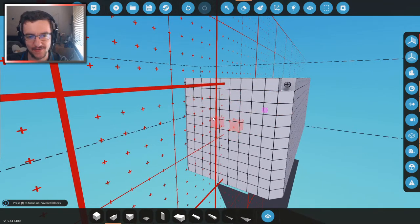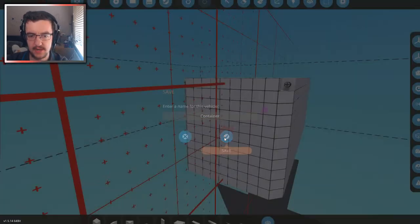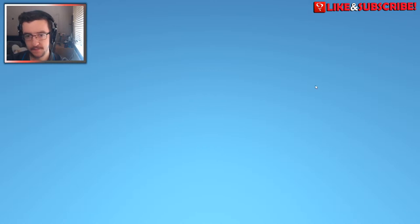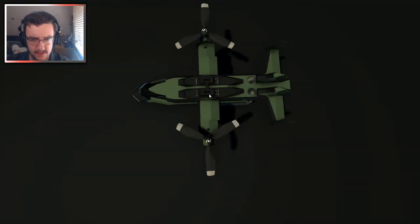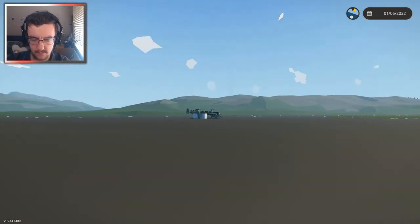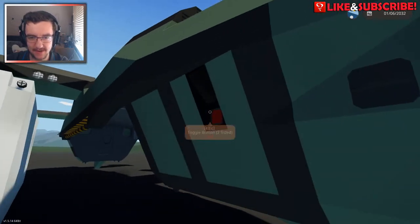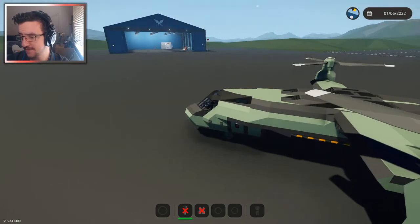Right, hang on. We need to figure out where the door will actually fit on this in order to actually fit it into our aircraft properly. So let's save this as container. Save. Okay. We'll load it up outside and we'll go from there. Oh wow, I didn't even think about the gap. I've actually put it in quite a nice place for that. Okay, interesting. Anyway, let's get inside and see if we can actually lift it into the right place. We'll see where we lift it into and then we'll go from there.